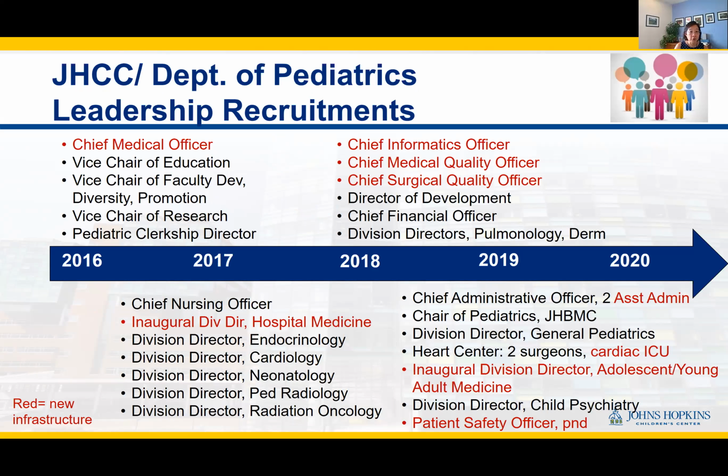And there's been some turnover, which there always is, but also we've been able to build some new infrastructure. And some of the red font is really the new infrastructure that we've been able to build, like a chief medical officer, like a chief informatics officer, like the development of a heart center that is really building, and including cardiac ICU. So really a lot of leadership recruitment and a lot of infrastructure that has been built that I think will serve the Children's Center for decades to come.